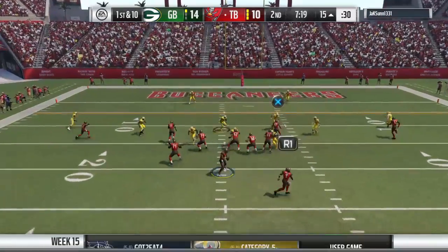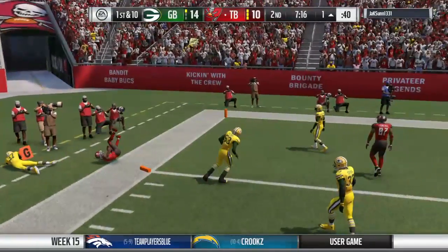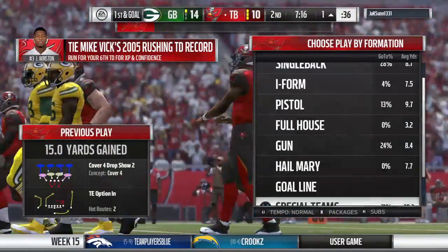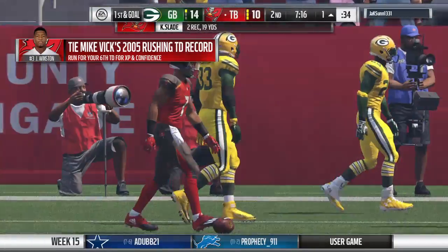Possible run anticipation. Here's the D-line sandwiches together. Toward the sideline, and look at that catch. Dragging the toes, and that's going to be a first down. Well done. I do have to admit, I like it when it all comes together.